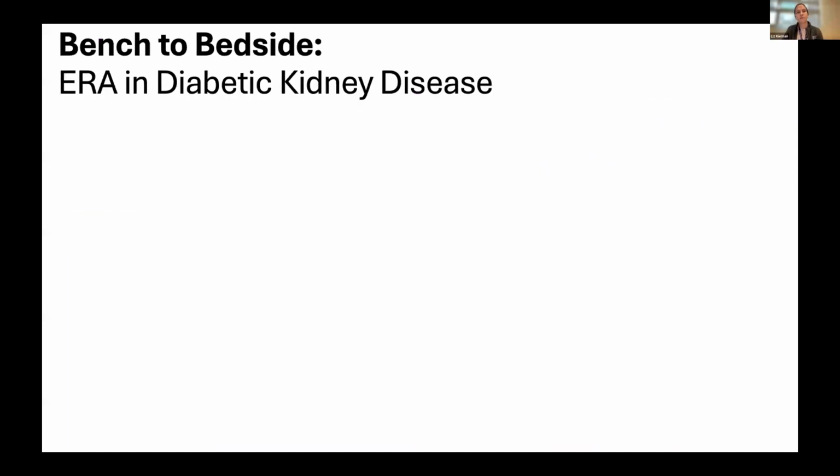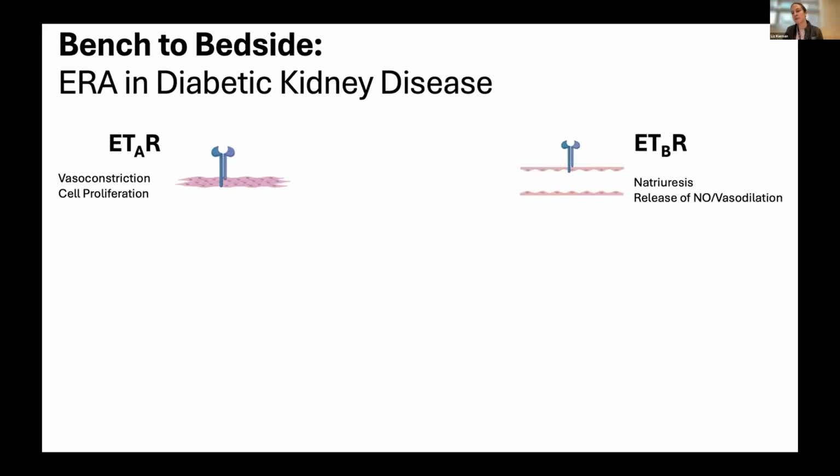Okay, but moving to the next drug, I think this is probably one of the more interesting drugs, which is endothelin receptor antagonists in diabetic and chronic kidney disease. So we'll first review the physiology, which is that endothelin A receptors cause vasoconstriction and cell proliferation, whereas endothelin B receptors cause vasodilation and natriuresis in the tubules.